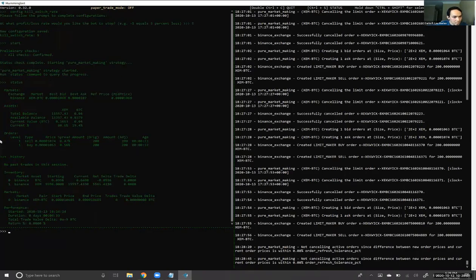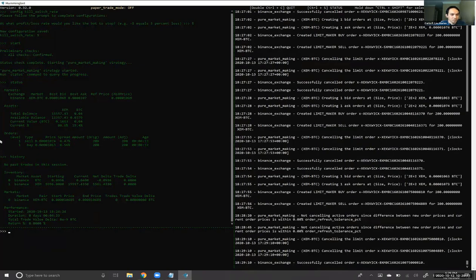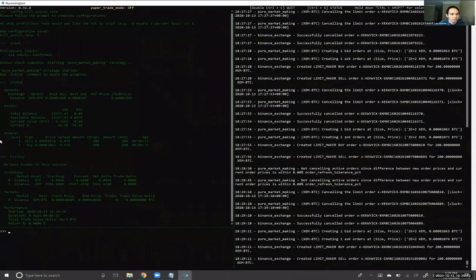So right now, it hasn't traded, so it says no past trades, but once the bot does start trading, when orders are filled, it would show that over time. And another thing here is it shows you kind of performance. So it shows you how your bot's doing, and some basic stats on how it's performed since you started it.